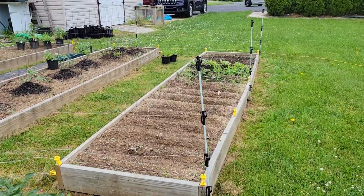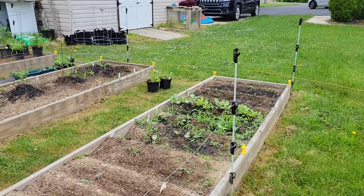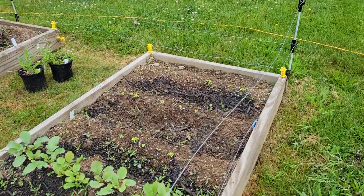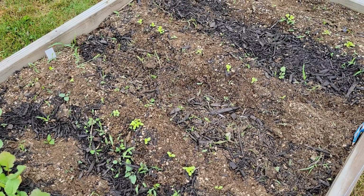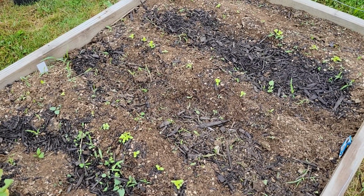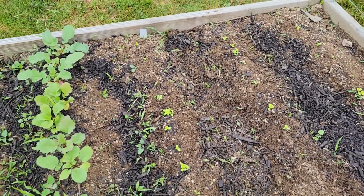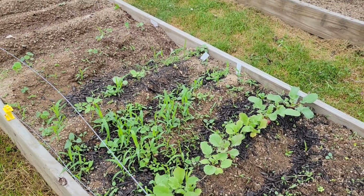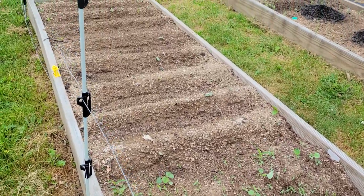Bed number 1 has got beans and radishes and lettuce. So the lettuce is just coming up. I tried to grow it with seed tape, but the seed tape didn't take. So then I planted like 3 seeds per hole. And as you can see, some of these holes have more seeds. And then the weeds have tried to take that over, so I weeded that yesterday. Radishes are doing good, so I need to plant another row of radishes so that way I can get radishes for more than just 1 week.